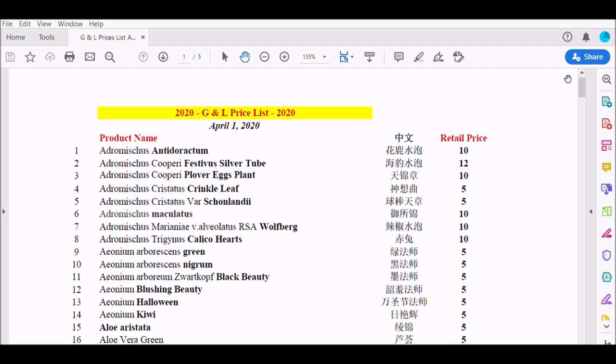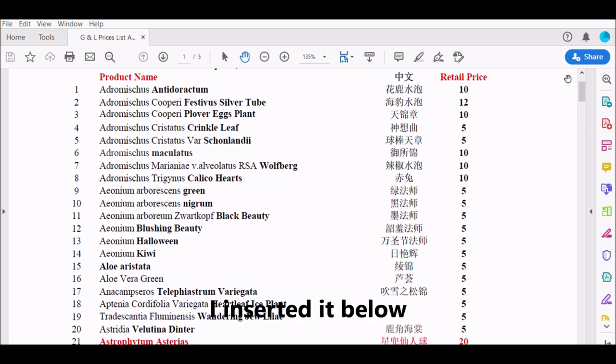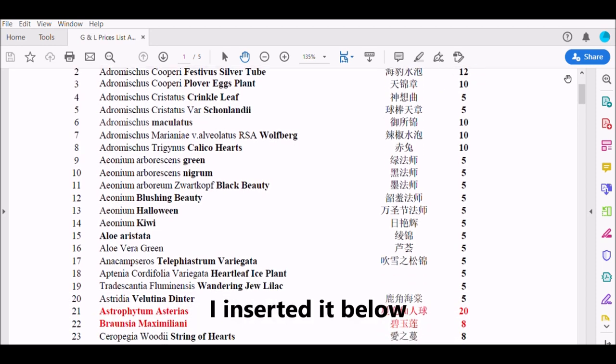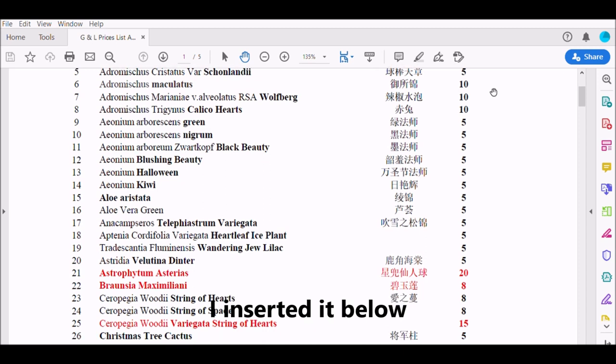So let me just go down here and see. Of course, I do have a list of everything that I ordered and I should actually print it out so I could show you. But I'll just point one out here for you. You can see they have the Ceropegia woodii variegated string of hearts. Now that's definitely one to order. I have the regular string of hearts and I have the regular string of spades. Actually, I got the string of spades from Rex. But now they have the variegated string of hearts, so I'll definitely be ordering that.